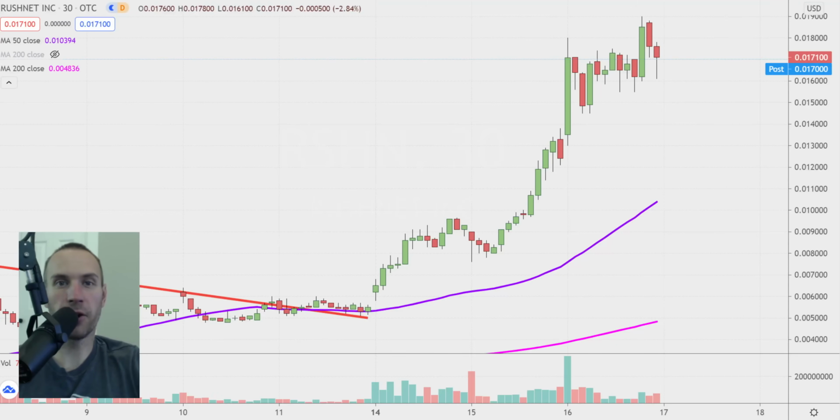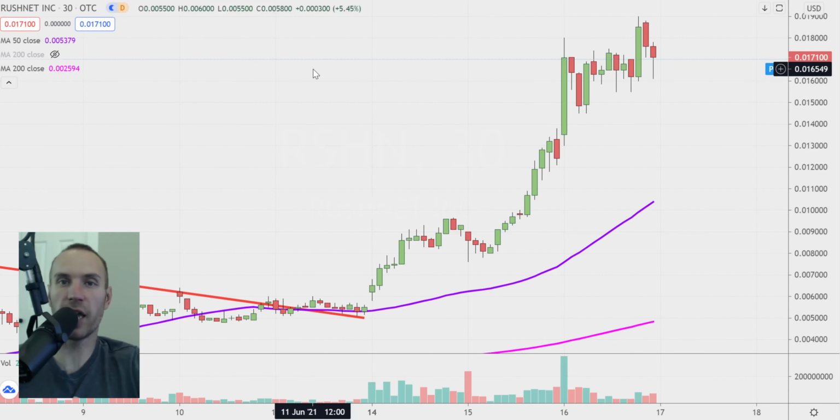Next one we were looking at here, going into penny stock land. And I don't discriminate. If there's some good stuff going on and if there's good quality volume, then I will talk about whatever. But in this situation, RSHN, a penny stock, I did this analysis several days ago, but talked about that trend line right there. And you can see, wow, the trend line has been broken.